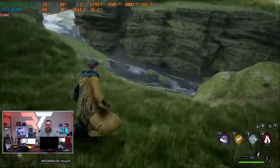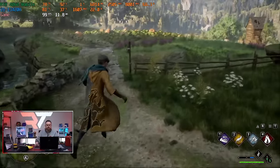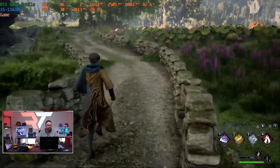Somebody's asking, can you do combat? Guys, I'm literally in the worst performing zone, which is Hogsmeade. So I'll run in where there's a bunch of people. So you can see it with a bunch of people, which is gonna be on par with combat.